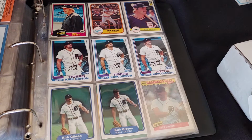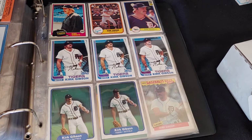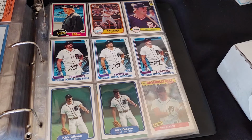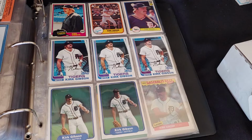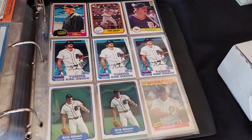My mother, being a big baseball fan, that really resonated with her, and so when I started collecting baseball cards that year, she expressed an interest that while I was collecting, if I came across any Kirk Gibson baseball cards, that she would love to have them. So, over the course of my collecting in my youth, I handed over a number of Kirk Gibson cards to her as gifts and whatnot. It was something that was fun to share with my mom.